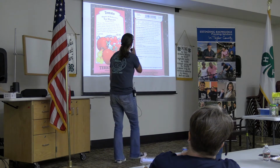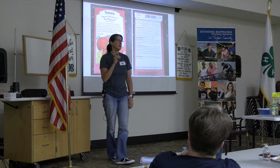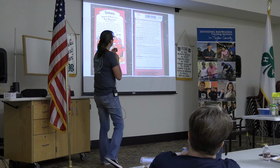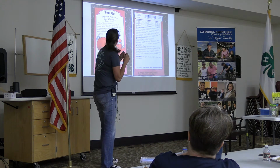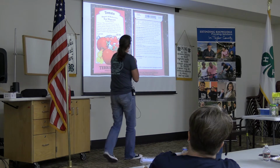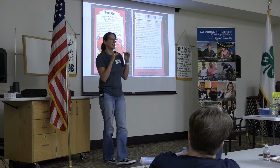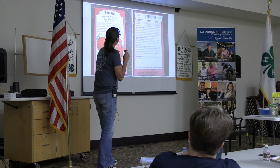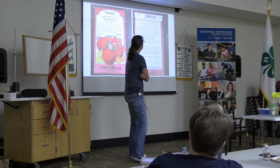Seed depth. The seed depth is telling us how far down the seed needs to be planted in the soil. In this case, we're going to plant them about 1/4 of an inch. That's not very deep. The seed spacing, we'll talk about that in a minute. The soil temperature for germination, you'll see it needs to be over 70 degrees Fahrenheit. How many days is it going to take to germinate? This is interesting. It says 6 to 14 days.